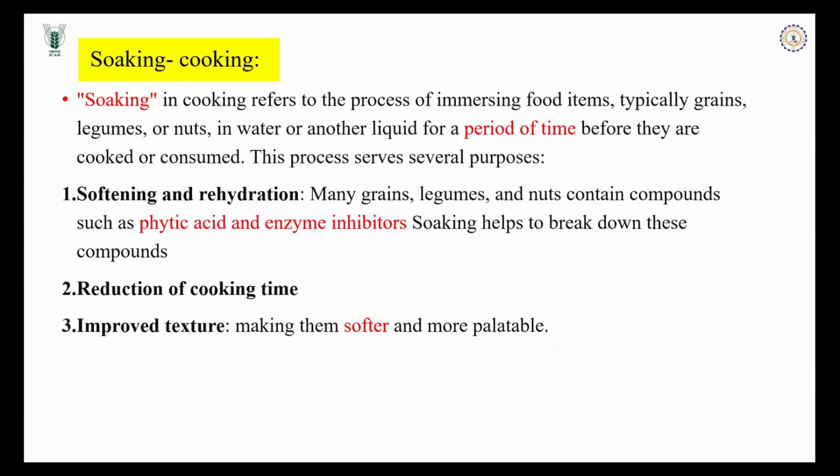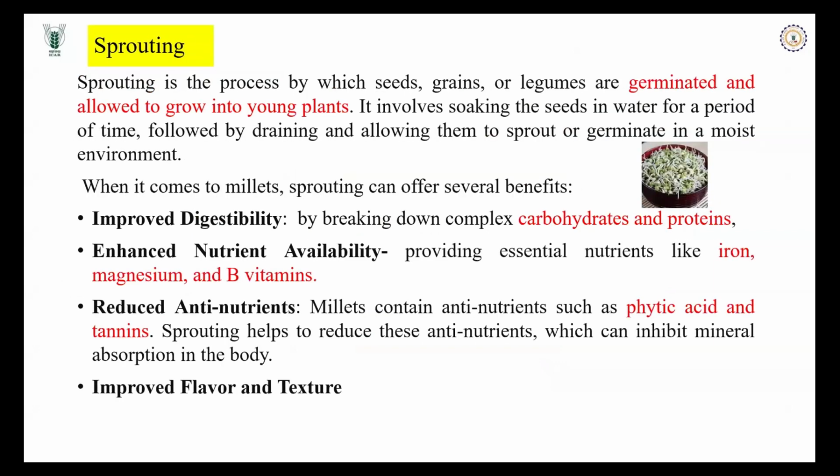Please note this point that the soaking and cooking combination is a really important sector, especially in terms of millet, because our target will be softening, reduction of cooking time, and improving the texture. So we need to work out the soaking and cooking time.